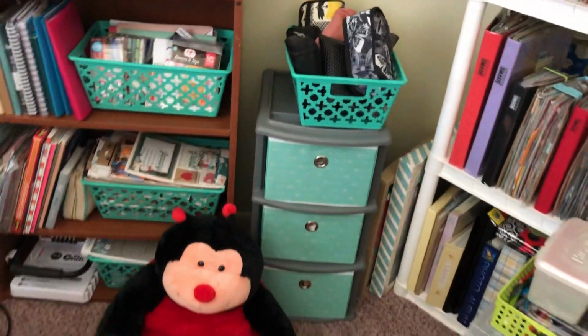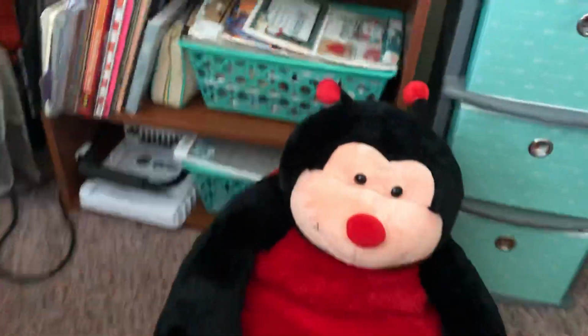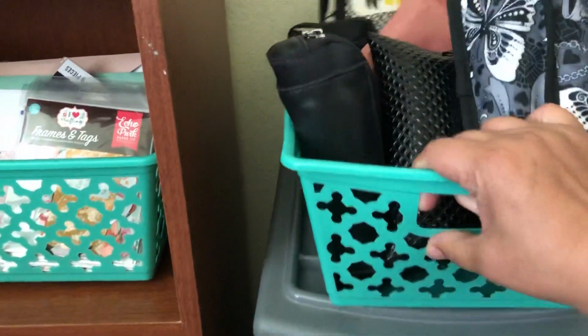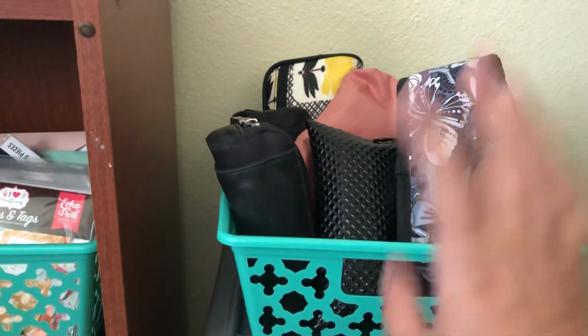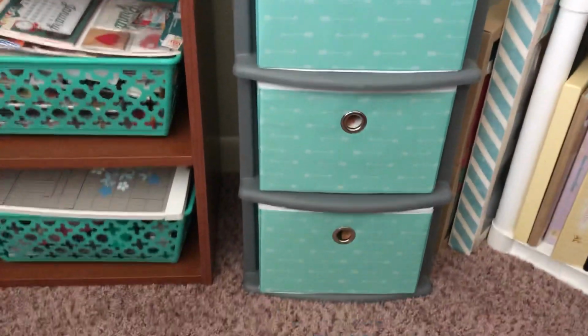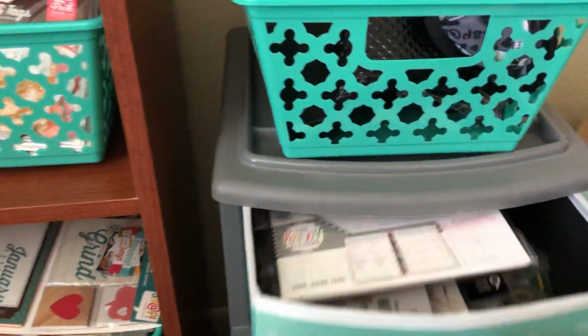And then this little blue thing, this is a cute ladybug chair. And he moves around a lot. So this bin is filled with a whole bunch of pouches, and in the pouches are all of my pens. Not all, but they're all pens and markers. And then we have this storage unit that is so cute. It's from Kmart in Guam.